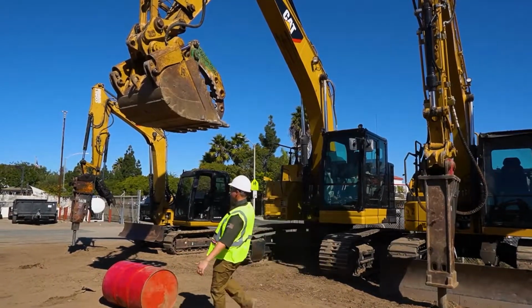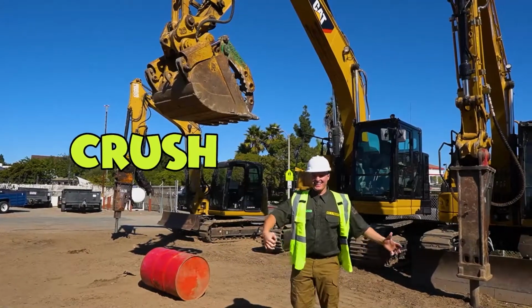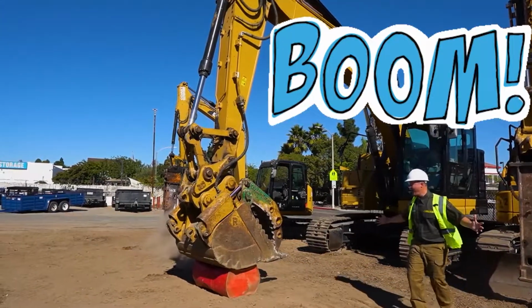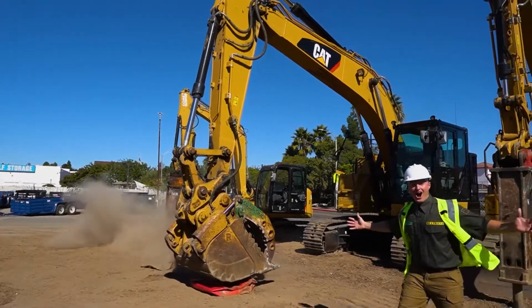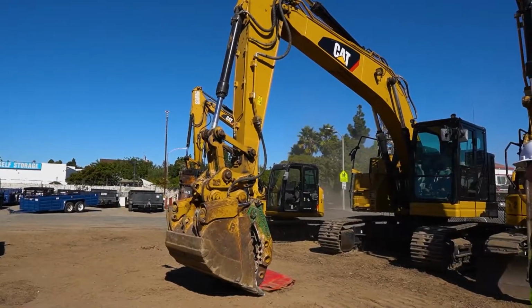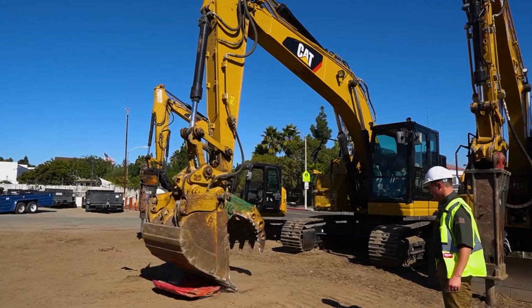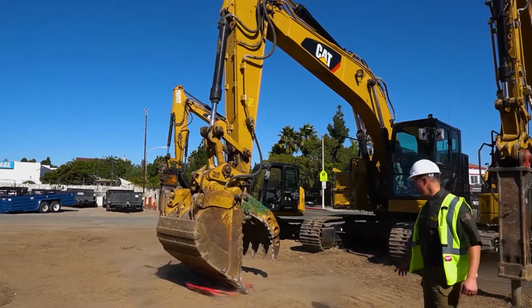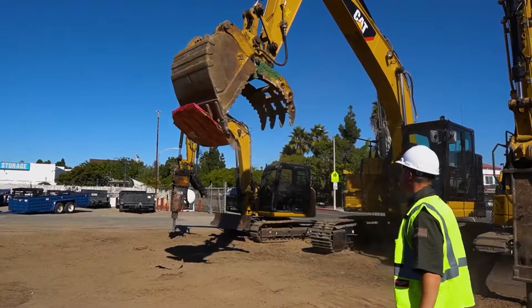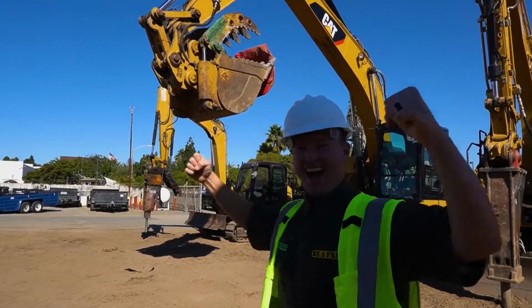Check it out! This is a big metal drum! And we're gonna get to crush it today! Yeah! He's gonna come down and crush it! And then lift it up and try to drop it! Whoa! That's awesome! That's so powerful! He lifted it up and he crushed it.